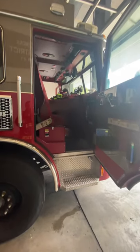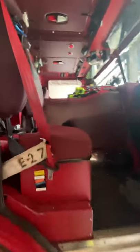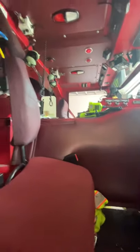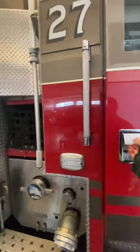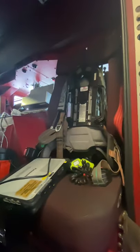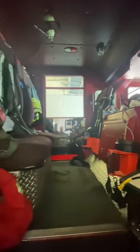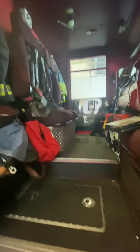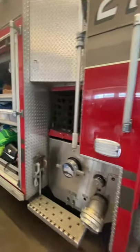All right, this is the cab of our fire engine. This is where I sit. Kind of like you're in teacher, I'm in charge for the day. We got a little computer up there. We get our calls on. In the back here where my firefighters sit, you can see their air pack is in their seat just like mine was. And everybody's gear is staged and ready to go for if and when we get a call.